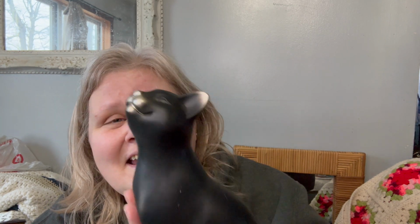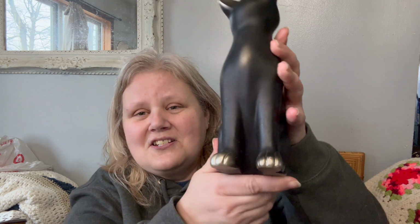And we have another kitty. This one's probably my favorite. Look at his little face. He looks so stinking happy, and he's got just that touch of metallic on his nose and the tips of his ears and his little paws. I told Katie she couldn't keep all the cats, so I bought her a separate cat that I think she already took in her room. It's a little planter, and he's on his back. It's adorable.